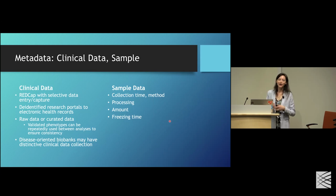Any processing, right? RNAlater was all the rage and now it's terrible. And so knowing if it was stored in different kinds of media, even if that was later removed, can really impact your ability to interpret any sequencing or other processing that you do after. The amount: many times there's a standard allocation, so after the sample arrives, it might be split into 5 aliquots. Just knowing how many aliquots remain for that sample can be important for making your plans, because often there's an approval needed if you're taking that very last aliquot. And so that's often important metadata. And then the time between collection and freezing.